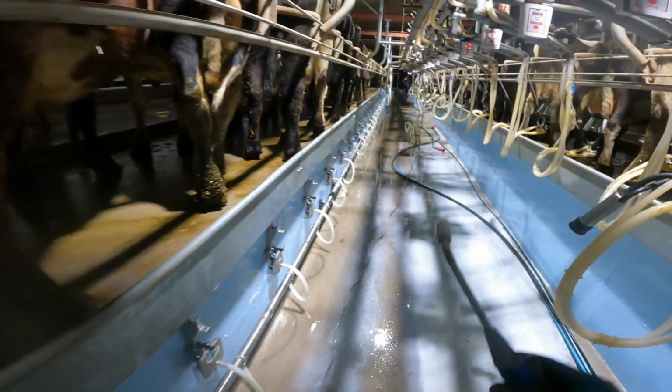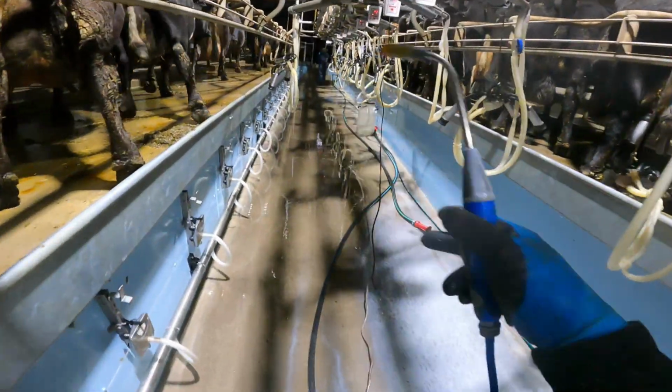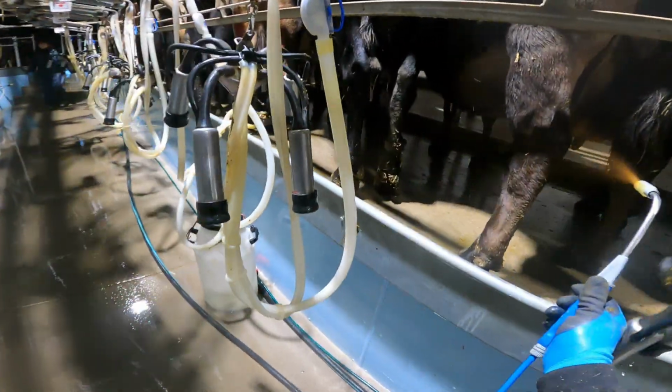Glycerine comes in like a 1 gallon pot, and this is a 200 gallon drum of teat dip. And then we put that in together, and then you leave it about an hour, and then it'll come through this pipe of oil without blocking it up.